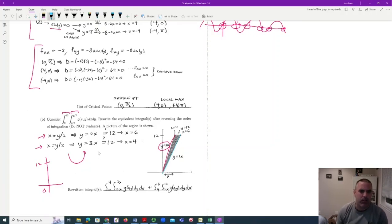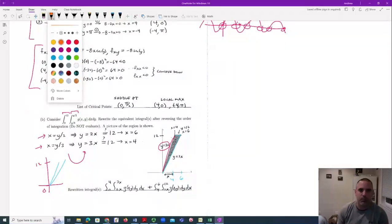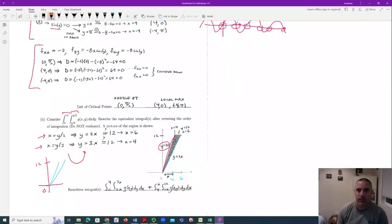Then you would have said, okay, I need to only go up to 12. So how do I do that? I would have thought, okay, when y is 12, x has to be 6. So you really needed to label these things, right? Label this 4, label this 6. And then it was, okay, from 0 to 4, you're between blue and red. And from 4 to 6, you're between blue and orange. That's what you need to say.